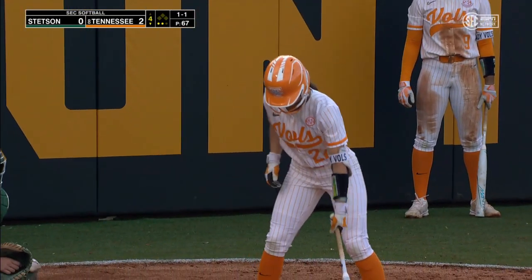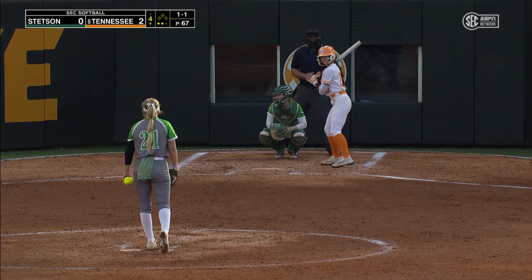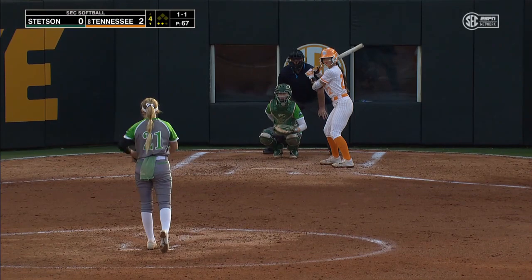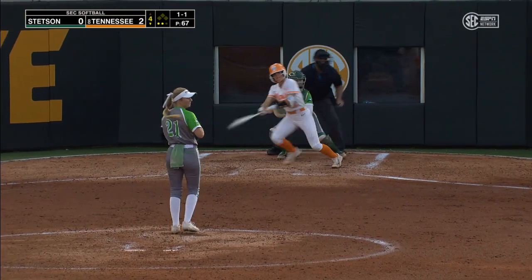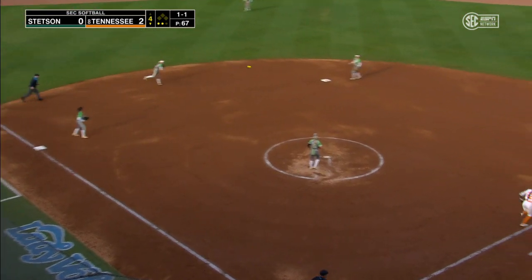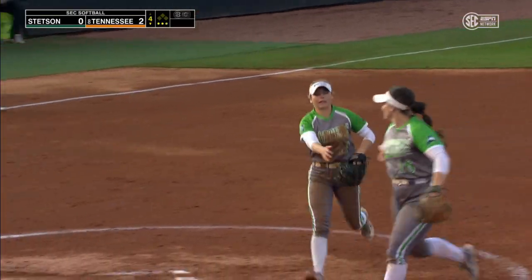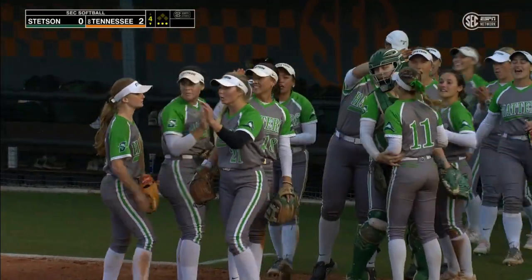Fall, number five recruit in the country. Led North Gwinnett, big 7A school in Metro Atlanta, to a state title. Most hits in program history there, and she gets caught by her fellow shortstop. Foster with a backhand stop for out number three. Clean fourth inning for Lauren Hobbs.